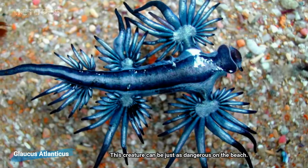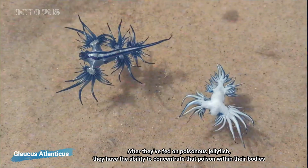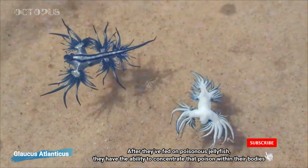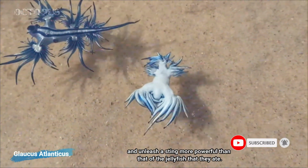This creature can be just as dangerous on the beach. After they've fed on poisonous jellyfish, they have the ability to concentrate that poison within their bodies and unleash a sting more powerful than that of the jellyfish that they ate.